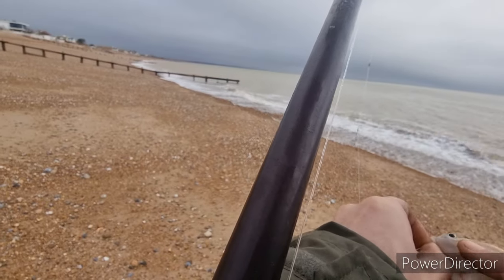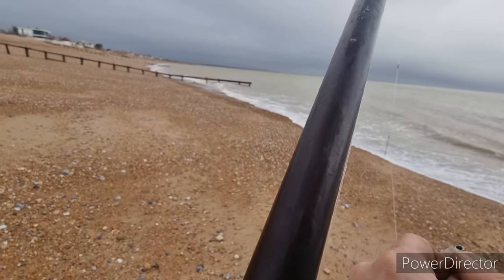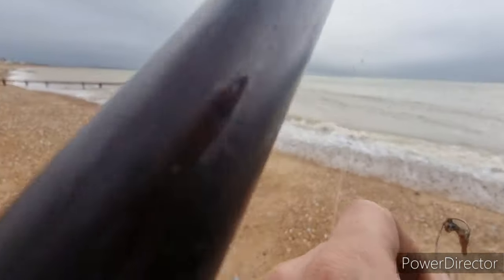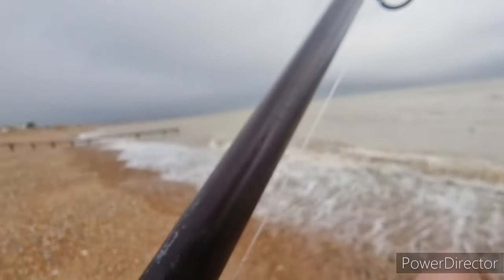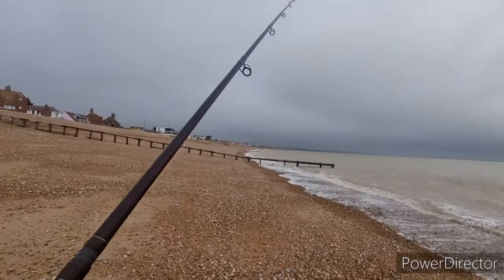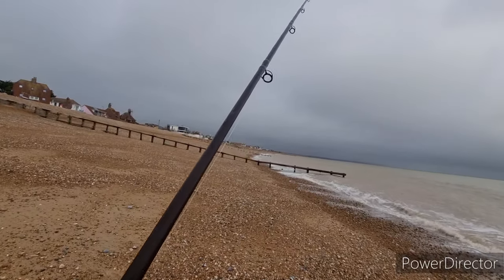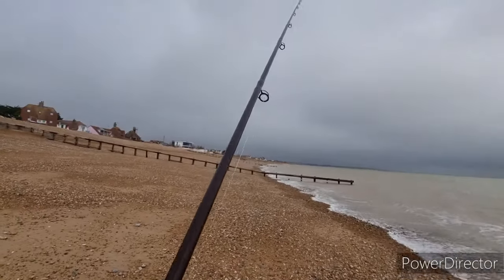Am I going to get that one up nicely? Go on. Got it. Bent me up. Love catching flatfish. Bye, mate. But that was on the rag. So the black's picking up so far. Black lug has had a plaice, and the ragworm has had a dab. No whiting, so I'm going to take that as a win.